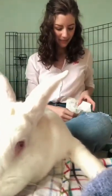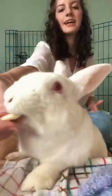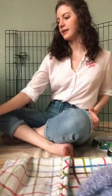Okay, so this is Powder. This is Powder, she's 2 years old. She's a New Zealand rabbit. This is Bubba, I have never formally introduced him. Come here, Bubba. He's right off frame. Hey, come here. He's a 2-year-old Palomino rabbit.